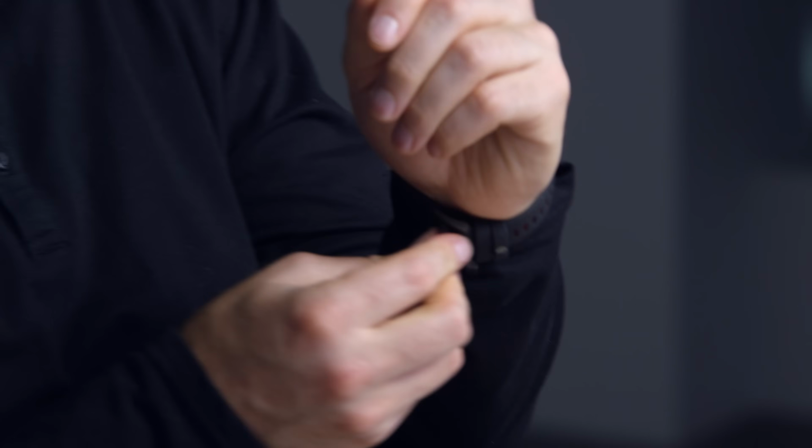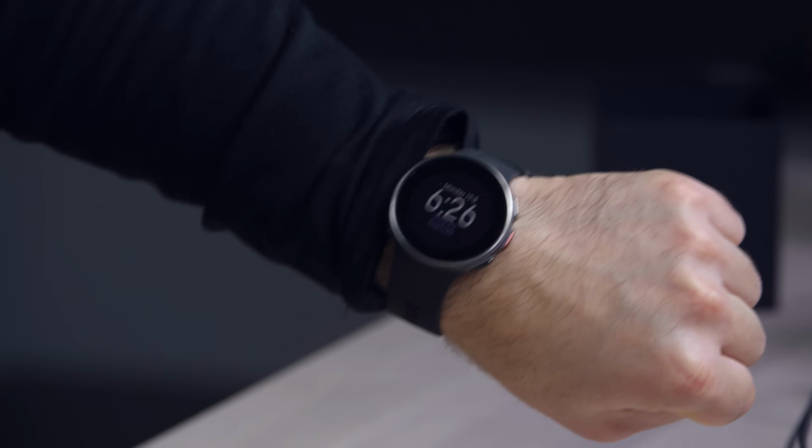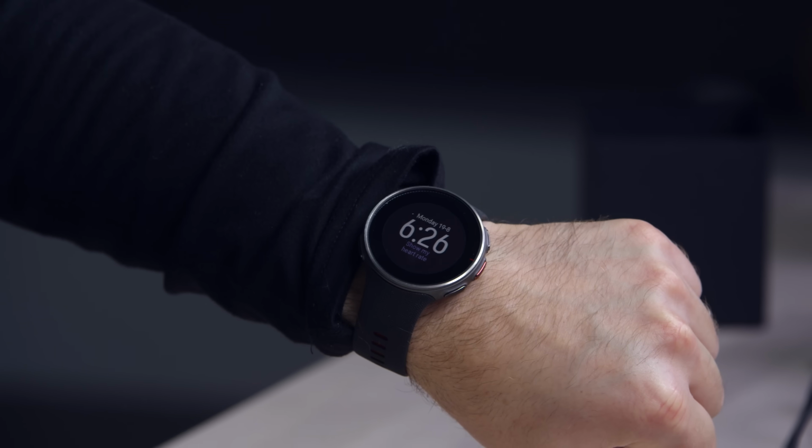I'm gonna go ahead and try it on now and see how it feels compared to the other one. And of course, switch over to it now that it's synced up. All right, so the band is quite a bit different. Much, much nicer band. It's the new Vantage V Titan. I like the look of it better. It's just a slight upgrade on my previous model.